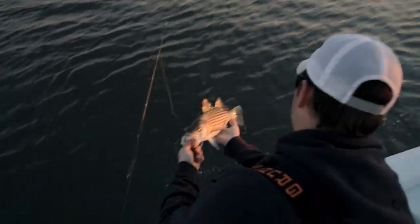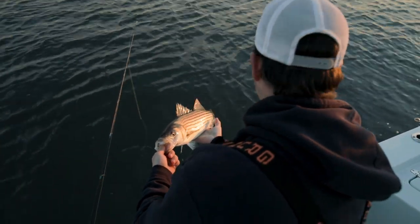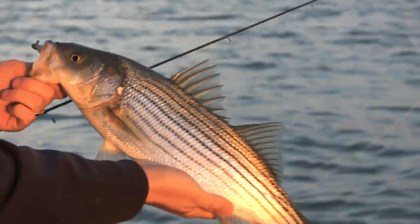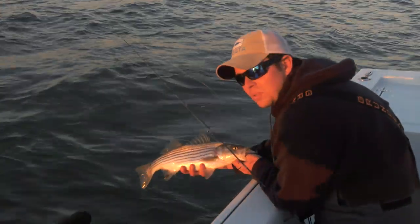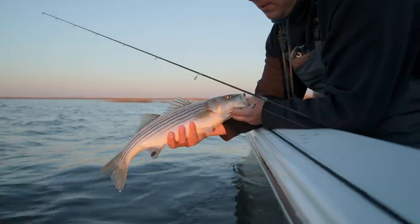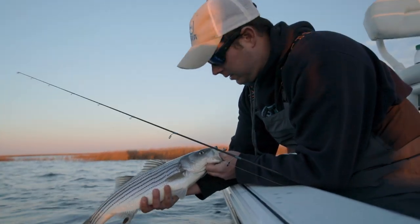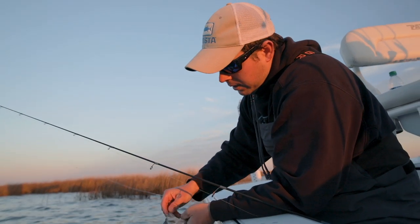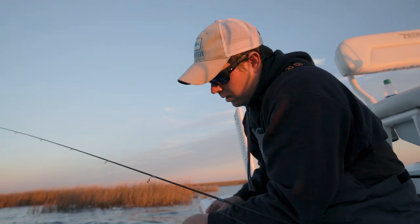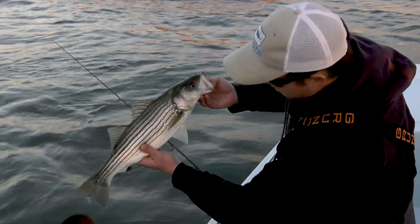Just a beautiful fish. Look at that, real clean. Just perfect stripes on it. This is pretty awesome. Yeah, see, that's a little bit different than the sea lice we usually see on the fish up north. These you tend to see on the fish in the backwaters down south. I've seen them on the fish in the Chesapeake. You see them in South Jersey here. But otherwise, this fish seems really healthy. He's really beautiful. I mean, just an absolute perfect striper.